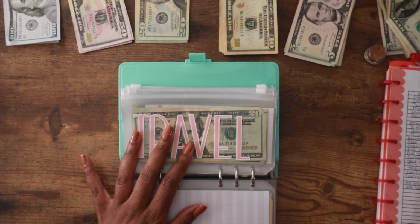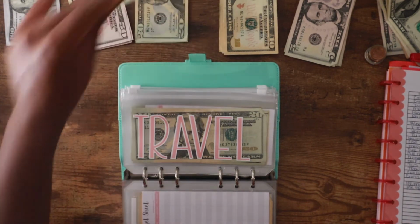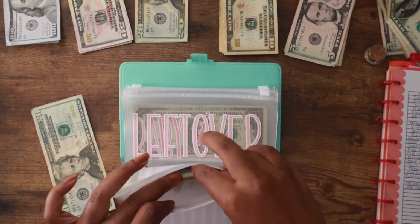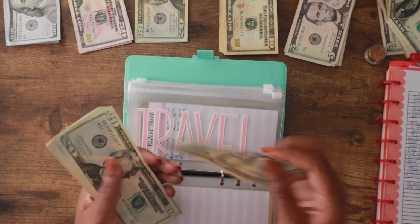And then travel is getting 25. Oh, travel is actually only getting 20. And I'm just going to do 120. So I decided, even though we are going out of town here soon, that I'm not going to use the travel fund. I'm going to continue to stuff that because I do have something else planned for it.